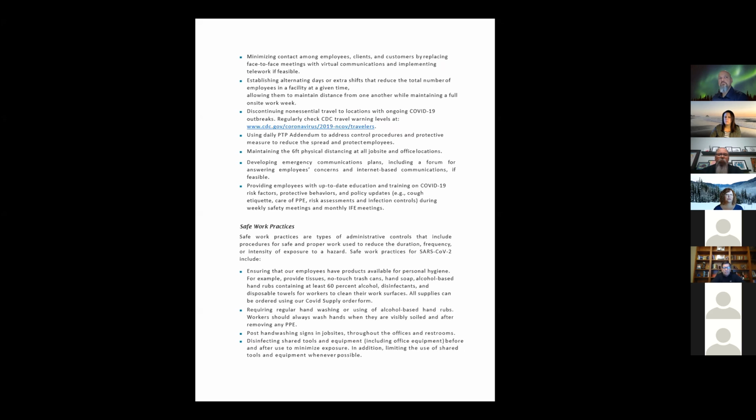Working on our travel restrictions. As far as traveling to other states, eliminating the need to have that be part of the process right now. Only traveling for essential needs and essential times. Using our PTP addendum, that is an administrative control that we put in place. Maintaining the 6-foot social distancing. Establishing communications. We have communications coming out from a CMT. We have communications coming out with updates during our safety meetings. We have information coming out during our IFE meeting.